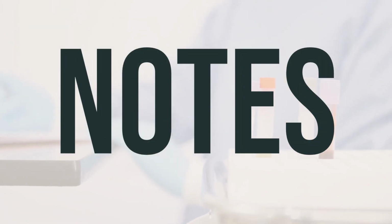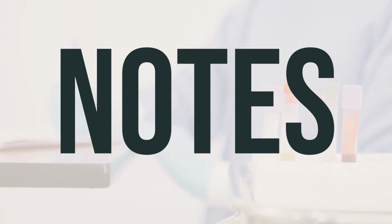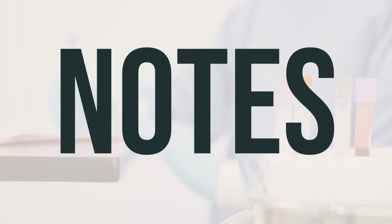While using Rebyota 150 ml enema, you may need to do some lab and medical tests, such as stool tests. Make sure to attend all your medical and lab appointments.